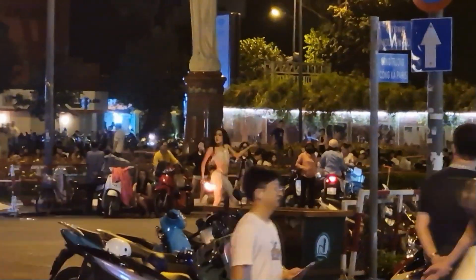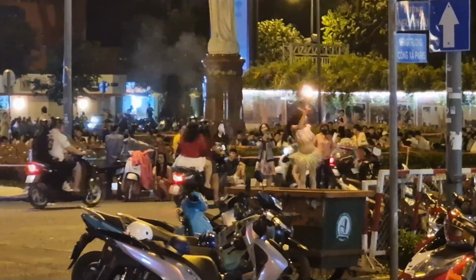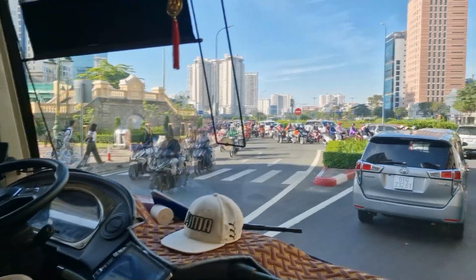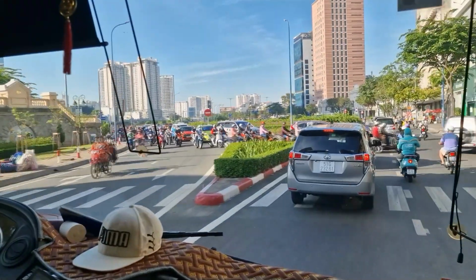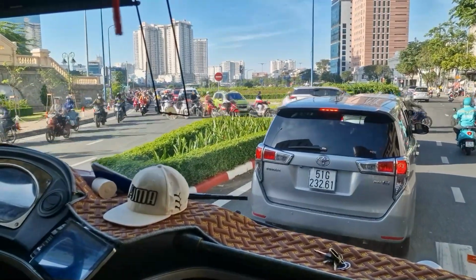Then we're walking through the city and there's just fire eaters in the middle of the road, which I thought was a little bit weird. And then the thousands upon thousands of motorbikes and mopeds, just everywhere.